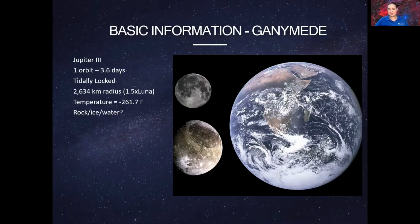Next up, Ganymede. Ganymede is actually slightly larger than our moon. In fact, Ganymede is considered the largest moon in our solar system, and it's roughly 1.5 times that of our moon itself. And it's basically composed of rock and ice, but thanks to the Galileo and the Cassini flyby missions, they noticed that there were some other unique features in Ganymede, that possibly it could have liquid water. And we're hoping to send spacecraft to investigate it in the future.